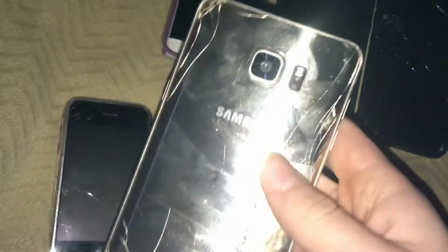Galaxy S5, mint condition, does not work fine, it has boot loops. Galaxy S5, mint condition, works fine. Galaxy Note 4, mint condition, works fine. Galaxy Note 4, not mint condition, and it does not work fine. It's just kind of a weird phone, has a bad battery, runs a custom ROM though, so that's pretty cool. Galaxy Note 5, bad condition, works fine, but it's Google locked.